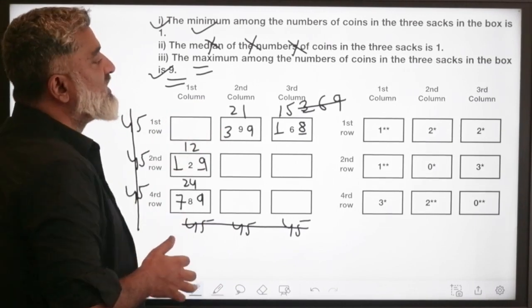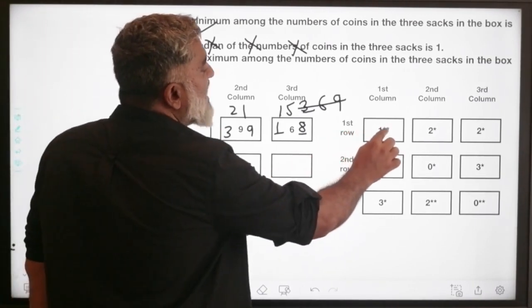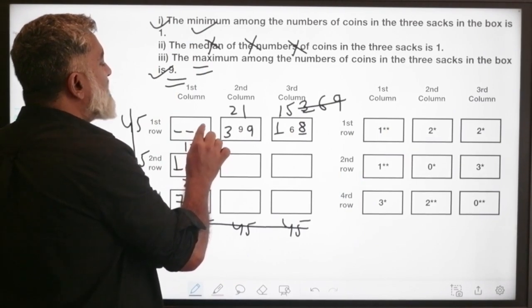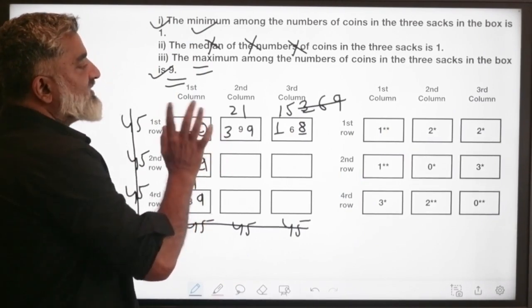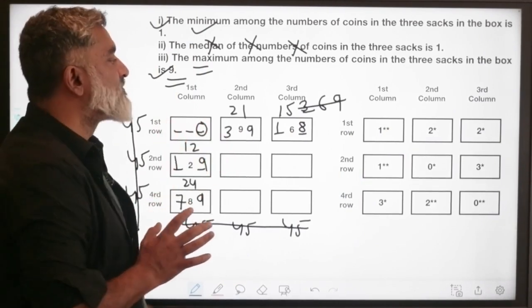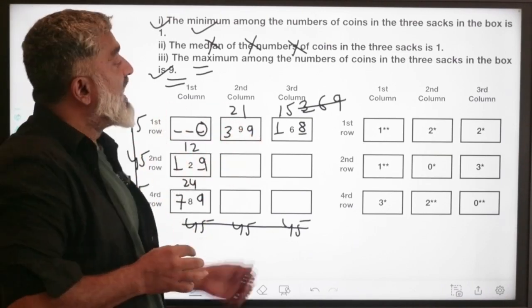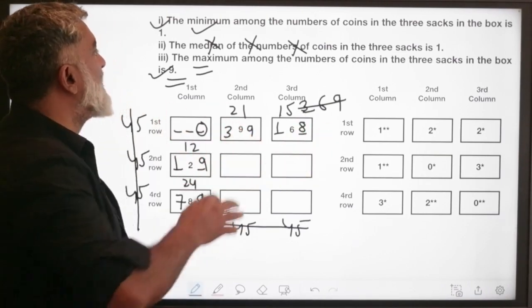Not using the 45 story, right? 1 star star. What does that tell me? That there is only one bag which is more than 5. Like the highest bag is going to be more than 5. And there are two rules being met. Two possible, and there are two rules being met. So let's play with that.